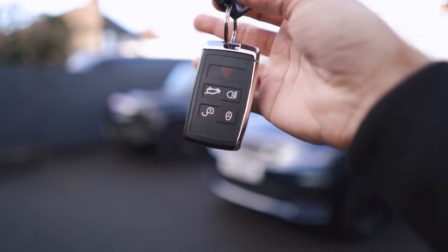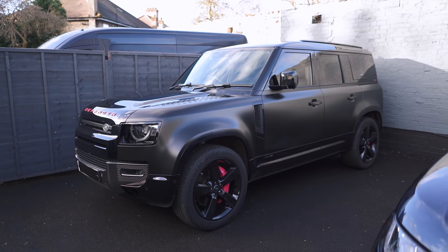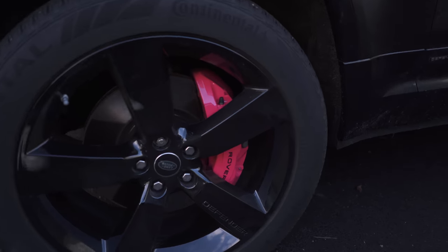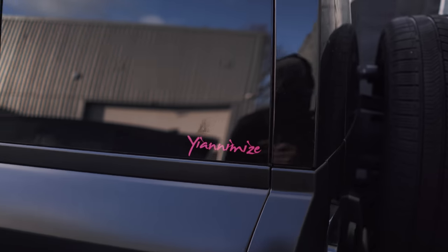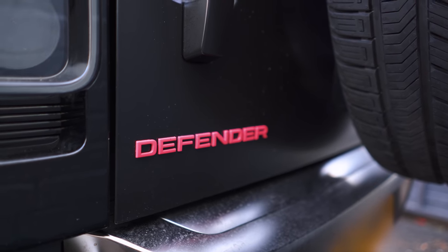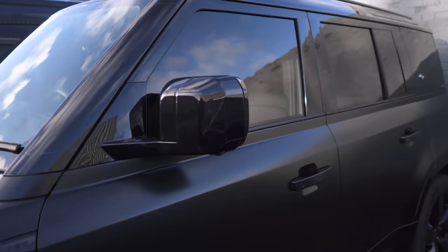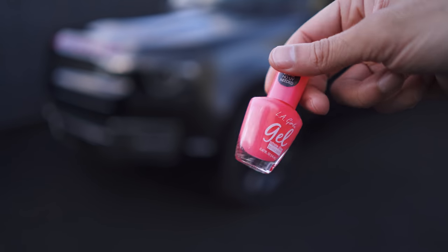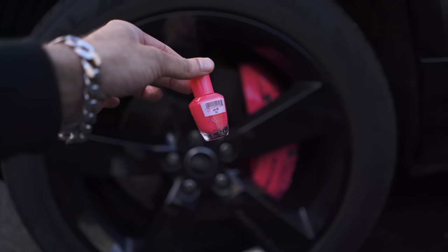Right guys, I went and collected these keys, the Defender, just to show you this real quick. I don't know if you remember last week saying to Yian that the calipers were going pink based on the customer's nail varnish. And these is the final product. So you got this done, sticker at the back, and here as well. Now I do believe that the nail varnish is... And just to show you guys, this is the nail varnish that the customer used as a reference for the color she wanted. And it came out pretty close.